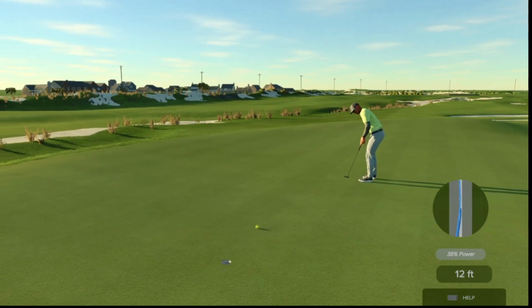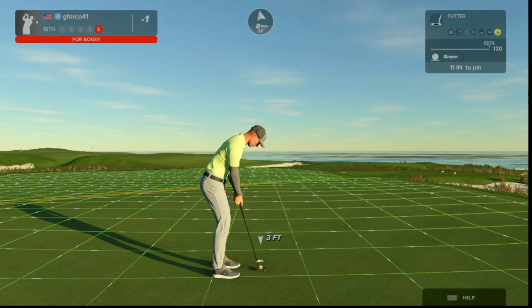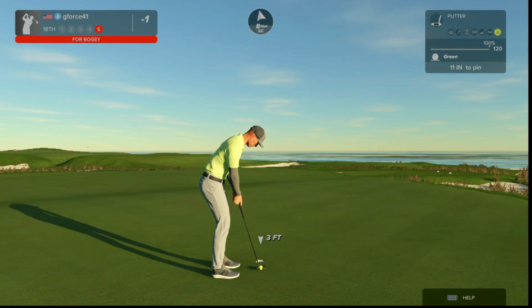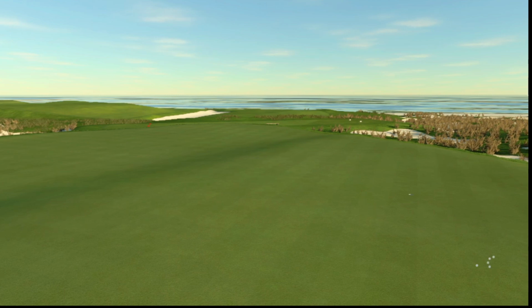Can he end it on a high note? No, he can't. He's going to leave it short. And wind up with a bogey to bring me back to even. But what a tremendous course. So I hope you enjoy it on the casuals.